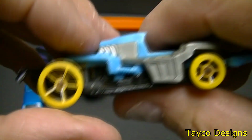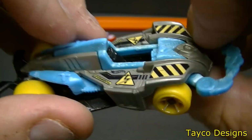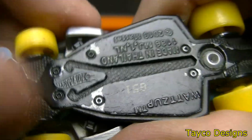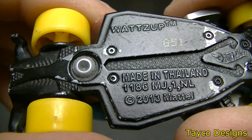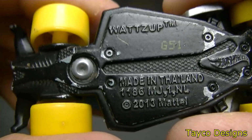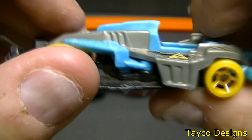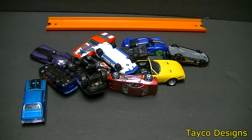What do we have here? Yellow wheels. I don't know about this. What is up with that? What is up with this? I was saying, what is up? What is up? Right there, what's up? I tell you what's up. We're going to put that in the bin. I ain't going to roll it.